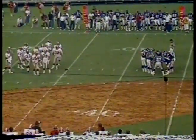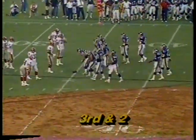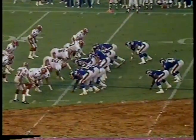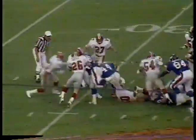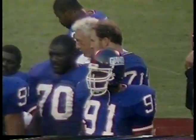3rd and a long 1 for the Giants at the 35-yard line. 3rd and 1.5. Moat tight left end. Vito Cab in motion. Giants have 3 tight ends in there, and Carthon right up the middle, ripped off 5 yards for a first down.